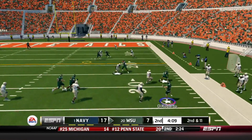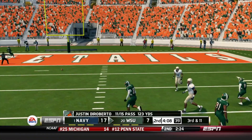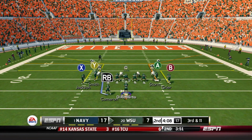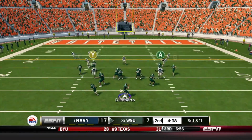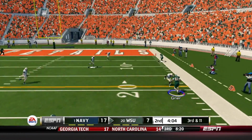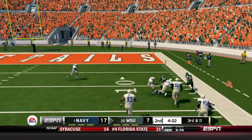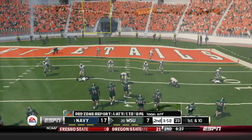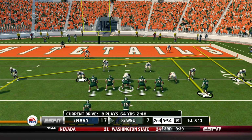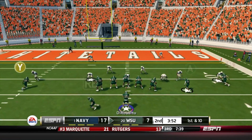DiRoberto scrambles out to the right side. He gets rid of it to a wide open Marquise Moore, and that's going to be incomplete. And now we get it to a 3rd and long. DiRoberto scrambles out to the right side. He's got a man in the flats that time. It's Price Greer who runs over a defender and breaks another tackle and gets pushed out of bounds for a gain of 18. And now here we are set up at about the 12-yard line.